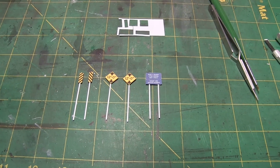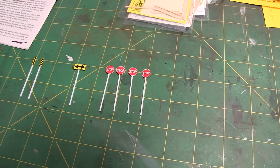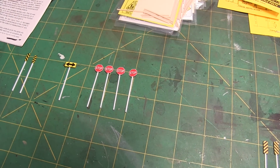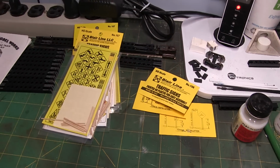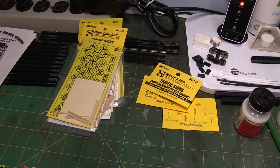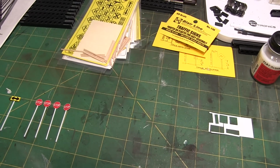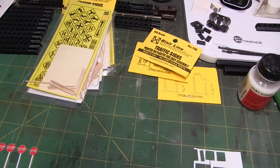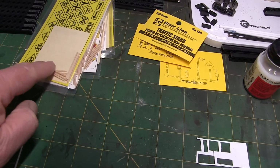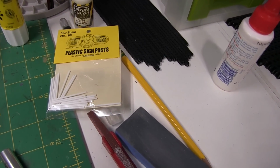Alright, just a quick sidelight here. I want to show a little bit of the signs, and give you a brief update on how I'm doing them, just for those that may be curious. I have a lot of the Blair Line signs, which are nice. They're thin plastic. You can cut them out and glue them right to a post. What I'm using for posts, they come with the wooden posts inside the bags. I also purchased some of their plastic ones, but they're round.